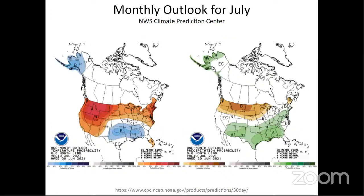Again, the forecast for July, we are kind of in between that hot, warm and cool signal. It probably means we're going to be bouncing back and forth. Honestly, we're probably going to have, just like June, where we had a couple cool weeks and a couple warm weeks, and it all works out to average in the end. And again, we're in that signal for above normal precipitation. So hopefully that stays true and we continue to get rain.